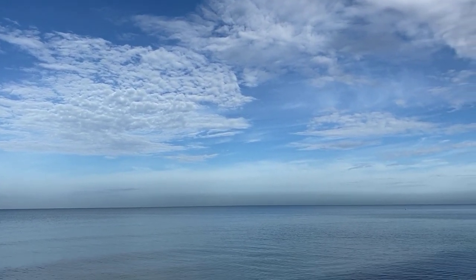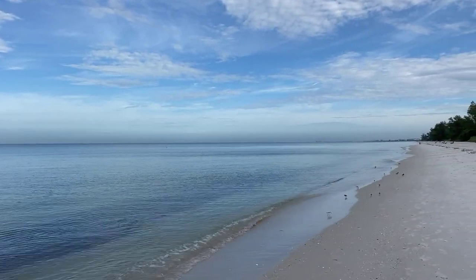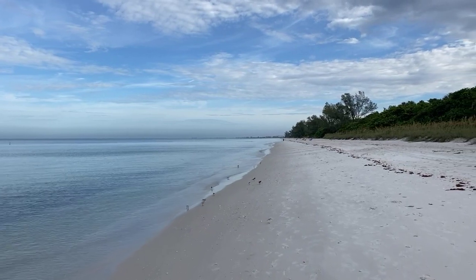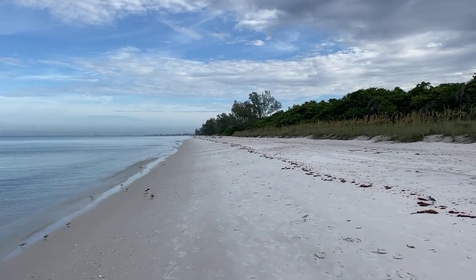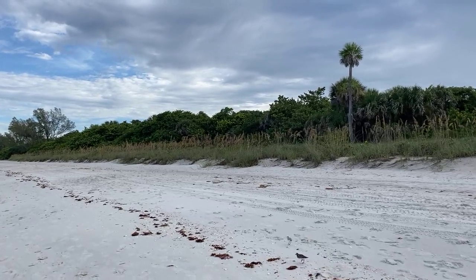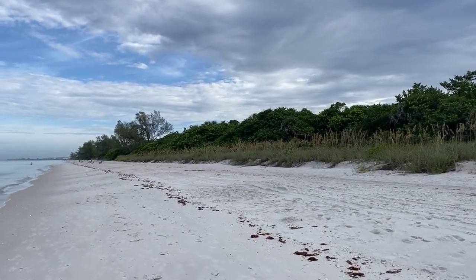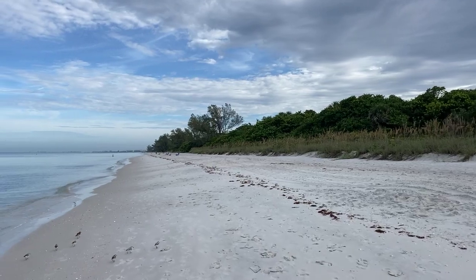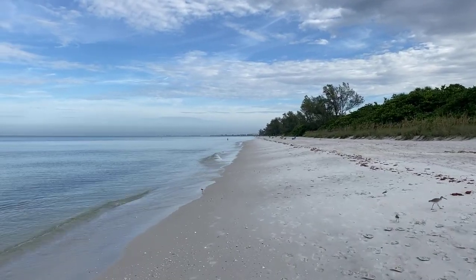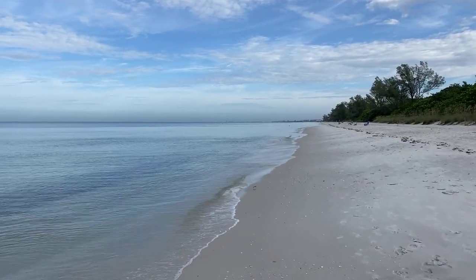I was hoping to see some dolphins. No such luck yet. Tide is going out here. Another couple hours before low tide. At least a couple hours.